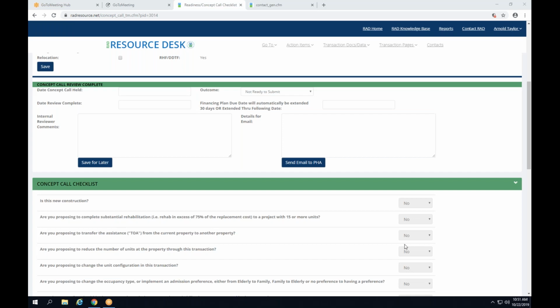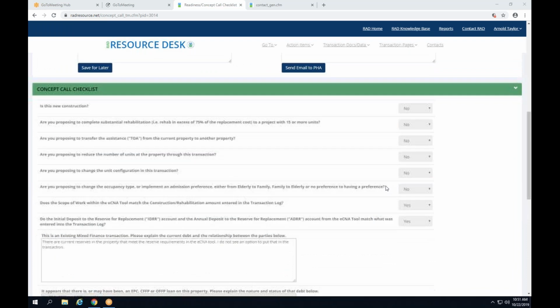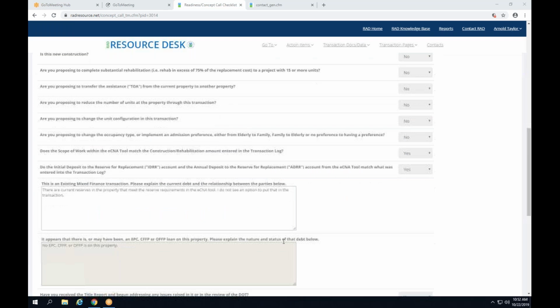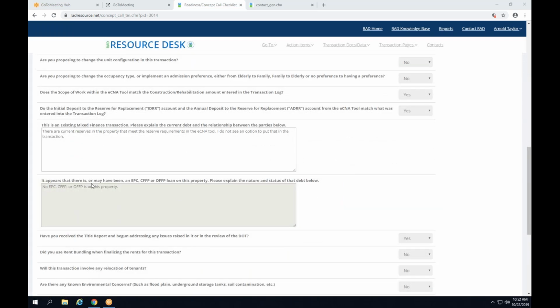The place that I believe you should start is right here on the page we're on, which is the concept call checklist. This checklist is designed to identify issues before they become issues. So I would walk through and see what they're saying here. They said no to new construction, no to substantial rehab, no to transfer of systems. They've got a whole bunch of no's. Then they're getting into, does the scope of work match the transaction log, the cost? Yes. ADR, IDRR. Is this an existing mixed finance transaction? The system knows that because the box is checked when they came in. So they're asked to explain what's going on here, and they have. Same thing with EPC, CFFP. They've been asked to explain those things.